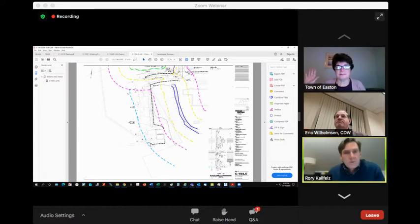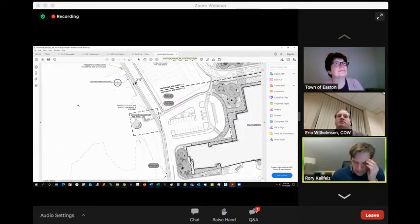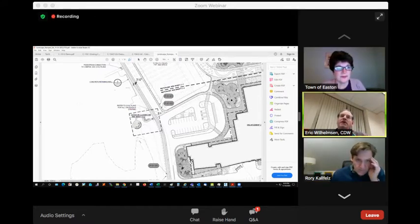So can we just go to the landscape plan for that area, the outdoor learning area? Yep, it's like a granite stone dust path with some sort of log benches. This is the wetland line here.